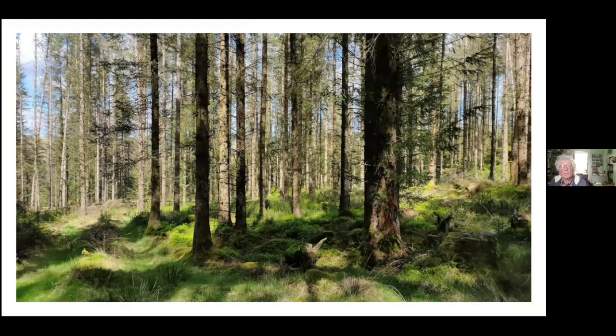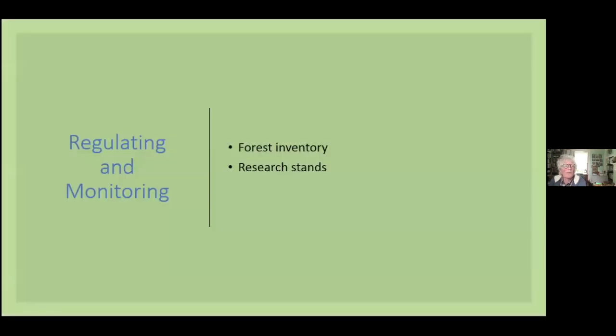This leaves you with quite a challenge because of the number of stems that we have there, and also because of the early canopy closure that you have at that sort of spacing and the stem exclusion that takes place there. A lot of these small trees are being retained with very small crowns and they're unable to respond. And that leaves issues within the transformation. In order to manage these sort of forests, you have to regulate and monitor what you do.